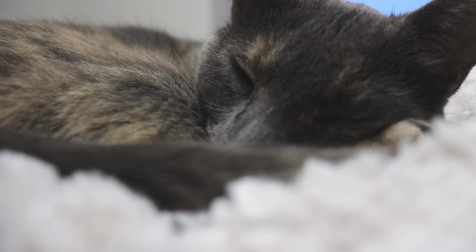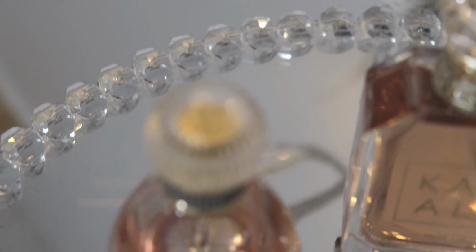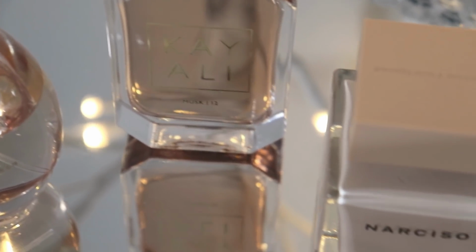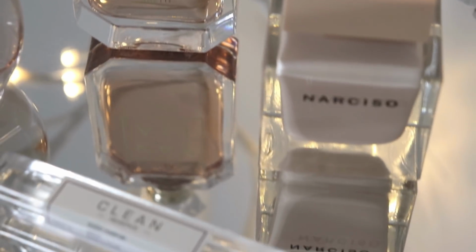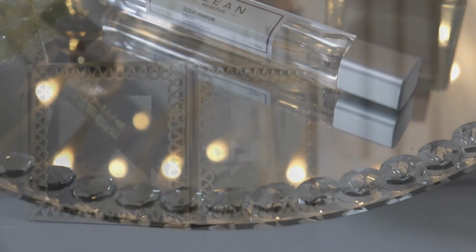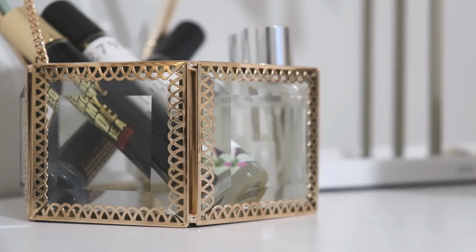So one topic that I actually get asked a lot about is musk fragrances, and a lot of times people will ask me, is this musk similar to that musk? Which one is the best musk? If you could only recommend one, which one would it be? And actually, all of the musks I have in my collection are very, very different from one another. So I thought I would make a video and dedicate it completely to talking about my musk fragrances. So if this is something that interests you, then definitely stay tuned.